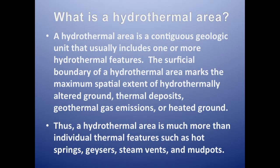So what is a hydrothermal area? This is Mammoth Hot Springs, earlier this year, and believe it or not, there I am, and one of my coworkers, and we were called out to investigate some new activity in Mammoth Hot Springs, which is the park headquarters in the northern part of the park. And you can probably see some of the buildings around here of the park headquarters.